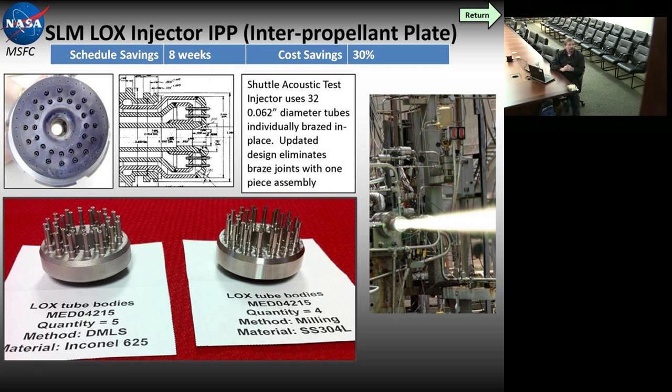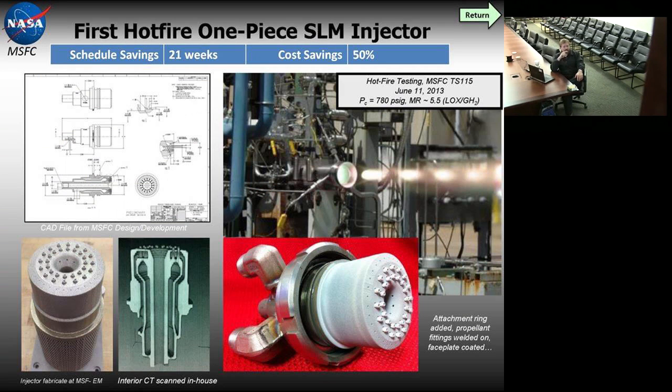Early on, this was an injector faceplate assembly that we had made at one of the 3D printing vendors in Texas. We didn't have our laser melting technique running at the time yet, so we shopped out a piece of this injector plate assembly. It was typically brazed together from various small tubes, as you can see around the center lower images there, and it had holes as small as 62 thousandths of an inch. We were able to combine a few small pieces into one assembly, have the vendor print it out, and actually hot fire test it over on the right there. That led into the next slide, if you'll advance, please.